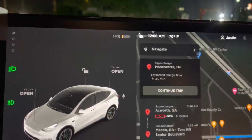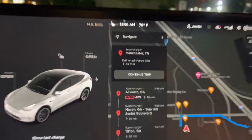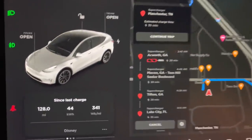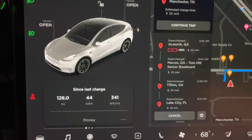So we made it to the supercharger, 14%. It is just after midnight. We're supposed to be here for 35 minutes and we are gonna have to stay for the full 35. 128 miles, 44 kilowatt hours, 341 watt hours per mile.